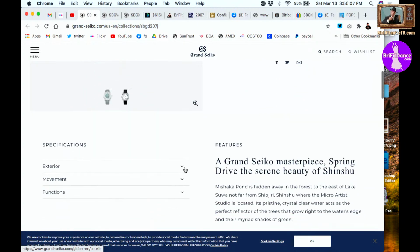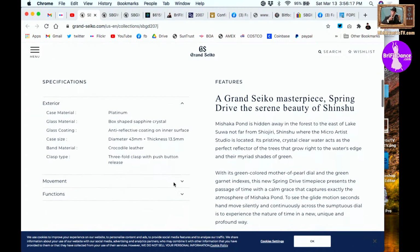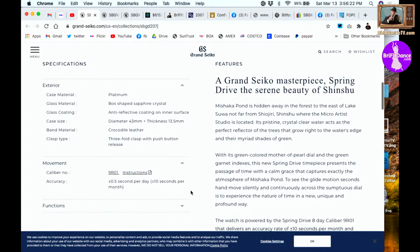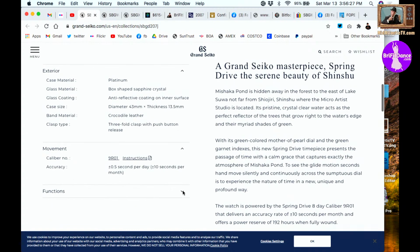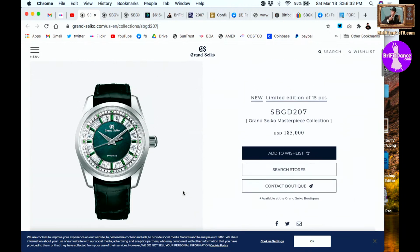Let's see what it says about the exterior here. 43 mil. Wow, it's huge. Thickness of 13.3. If those numbers are correct, that's a total fail. 9R01 caliper. Yeah, I don't get it. I don't get why so huge. I mean, oh jeez, folks.